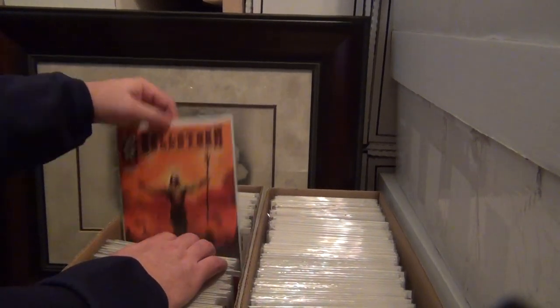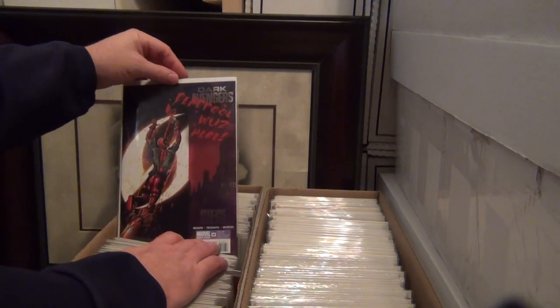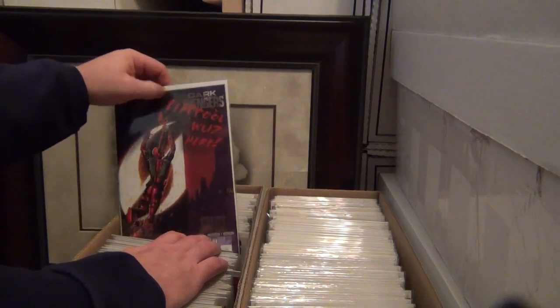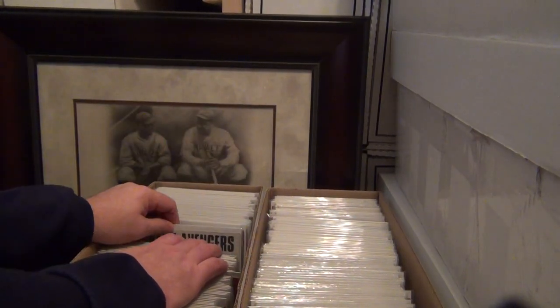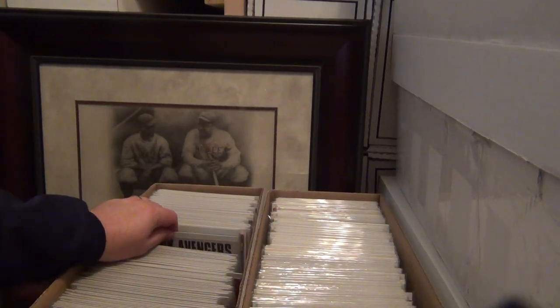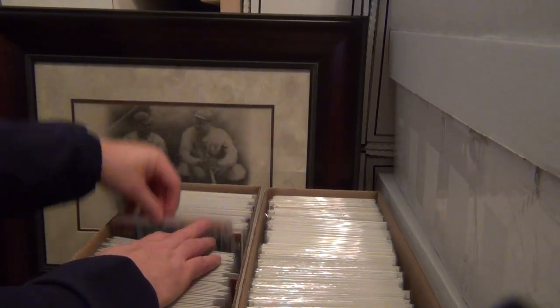Hellstorm, found some of those for a quarter. I mean, Dark Avengers, got this right here for a quarter. Deadpool on the cover. Bought 2 copies of it. Dark Avengers. This is a variant edition, and some of these are going for, you know, $5, $6, $7 a book. So Fantastic Fours, found some of those.